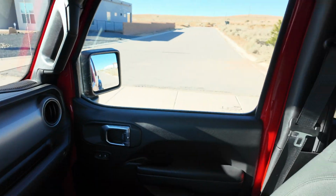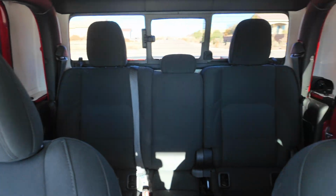But I will say, I don't mind the Gladiator, like I was saying yesterday. Great visibility as well. If you look around, you can see a little bit of everything. I just don't need a pickup truck. I don't need a daily pickup truck.